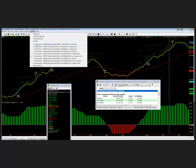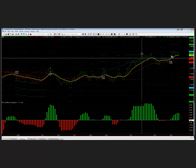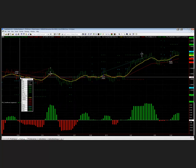Very consistent results overall. If I went to the euro US dollar, pretty solid, $1,500 this month. Finished a buy today, has a new buy that's triggered. Here's a stop out on a short.